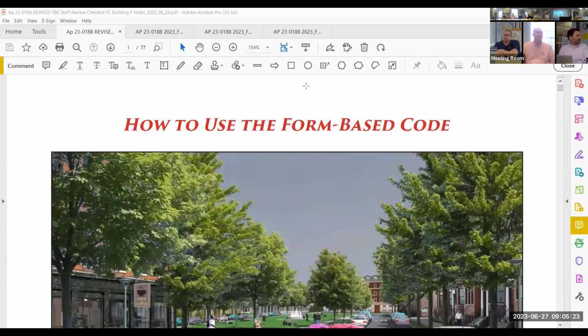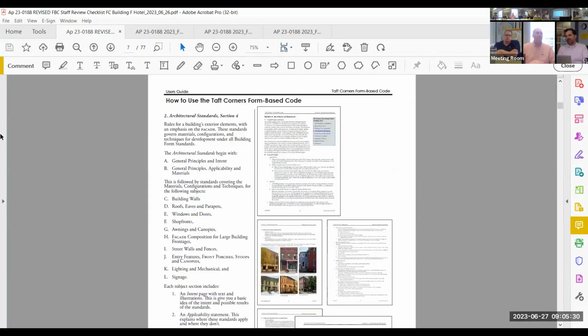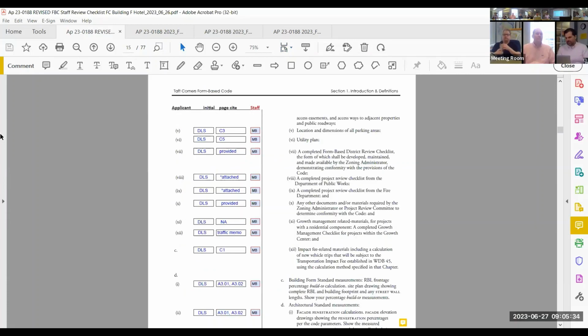Within the application package that's in front of the committee today, I've prepared an updated version of that checklist where I've added initials to any boxes where I had not initialed before, indicating that the issue in the comment has been resolved. So in terms of this project's compliance with the town's form-based code, we find that it is approvable under that code. There are a couple places where the project relies on vested rights related to the Finney Crossing approval, and I'll go over those separately.